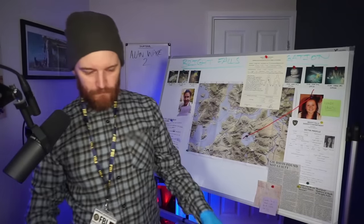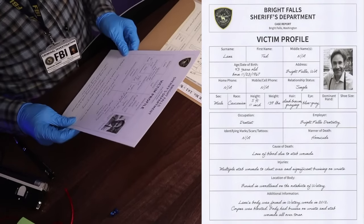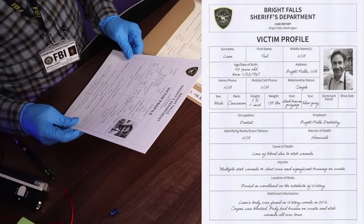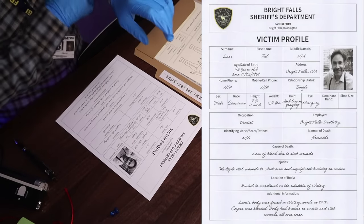Now, where was Ted found? So this guy was a dentist. He was 43 years old. Single. 5'11". Like I said, he's a dentist. Homicide. No tattoos. Right, so they were markings on his arm, I think.